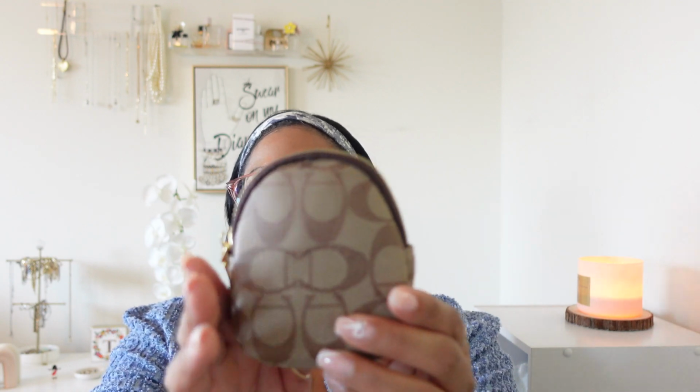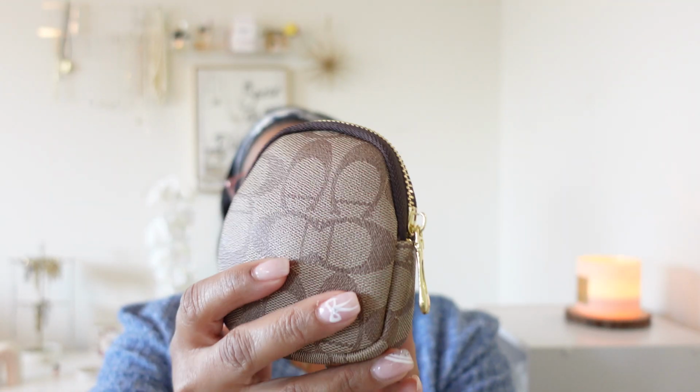So I am absolutely obsessed with this Coach inspired coin purse. If you are of a particular age, you remember coin purses like this, and you remember women of a particular age having coin purses like this, and a lot of times they had more stuff in them than just some money. Okay, so it has a lot of room inside.